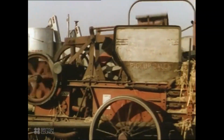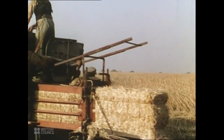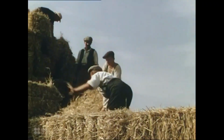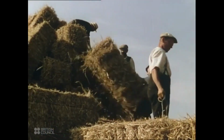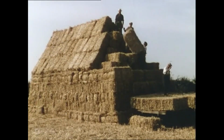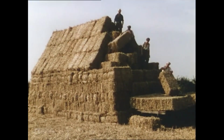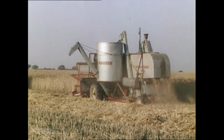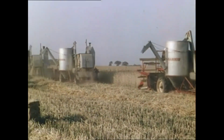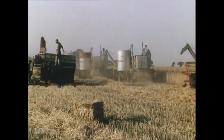And behind the combines come baling machines, which pick up the straw and compress it into bales. Nearly all British farmers are mixed farmers, who combine stock keeping with crop growing, and straw is a valuable byproduct for fodder, litter and thatch. Thus the whole process, from the cutting and threshing of the corn to the final baling and stacking of the straw, takes place in one continuous operation.